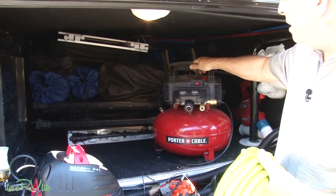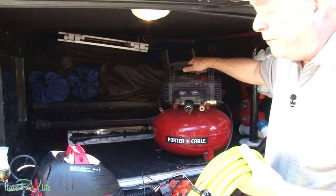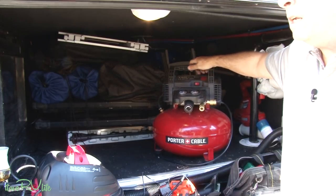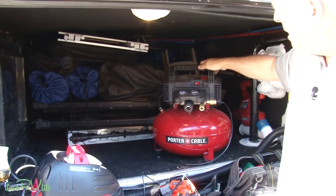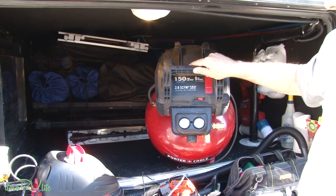Again, it wasn't very expensive, a little over $100. I've had this thing now for four-ish years, and it doesn't get used for anything but pumping the tires up and adding a little pressure to them when I need it. So it doesn't get much use. I don't know if you can see this, but you can actually see that it has a 150 pound rating.